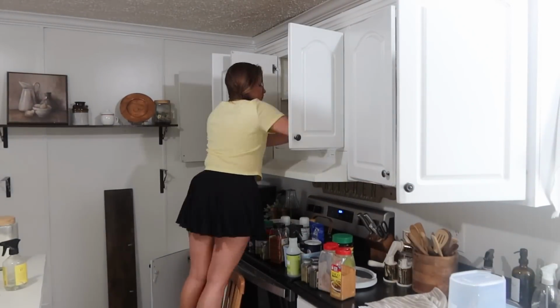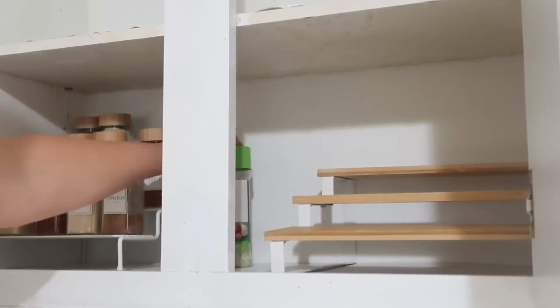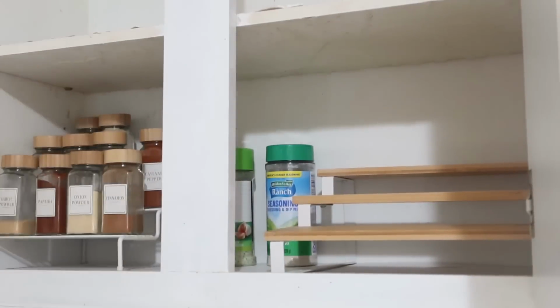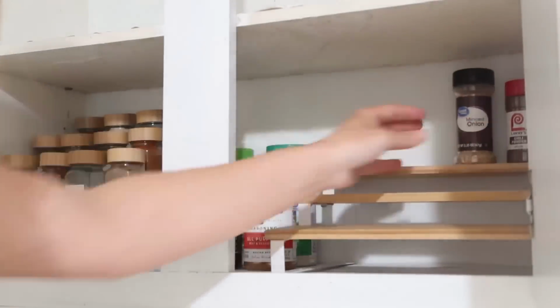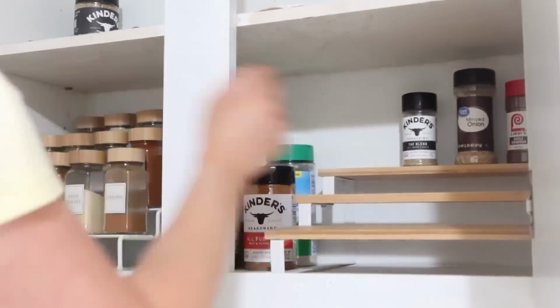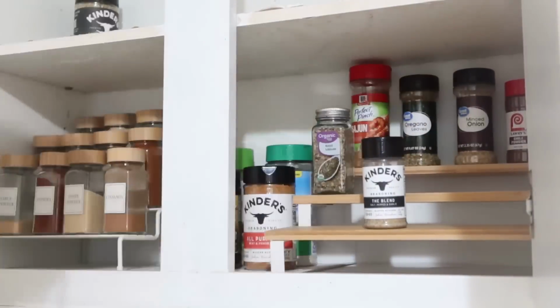So for my spice cabinet, I keep those here above the stove, and I've got a few of them in these pretty aesthetic bottles that I had picked up from TJ Maxx, and I would like to get more so they can all match. I just like the way it looks so much better, but honestly, they're in a cabinet and they're not being seen unless I'm pulling them out to cook.